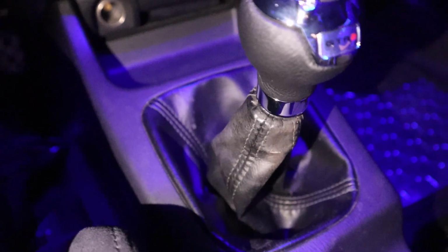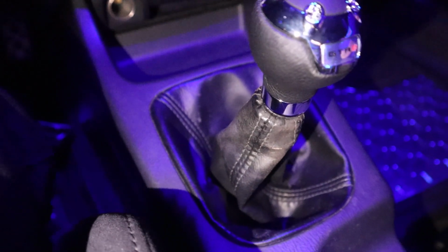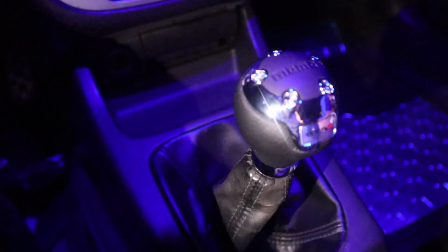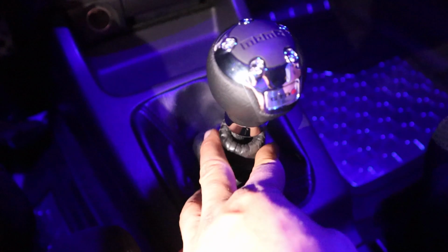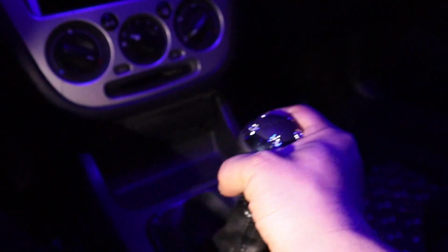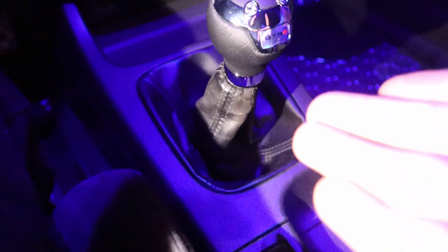Now obviously you guys see that little ring right there. One thing I don't really like, and I'm not too sure if it's normal or not, is that I'm trying to push it up over it, but there's a piece inside of the leather right here that doesn't allow it to go over. So yeah, I think that might be just how it goes, but it definitely feels way better. And I mean, just look at it, looks so much better.